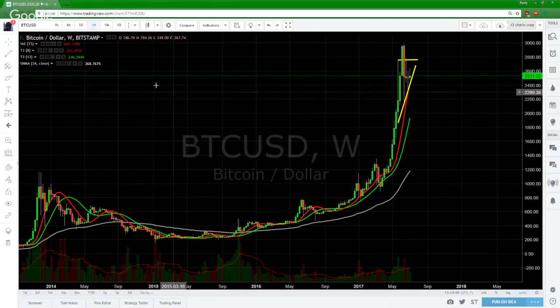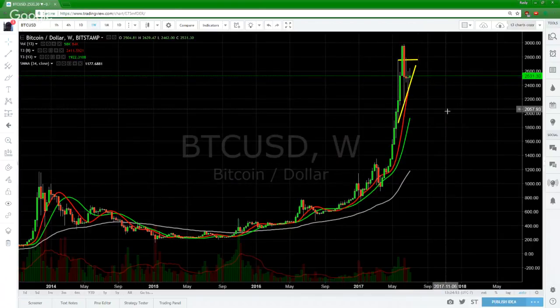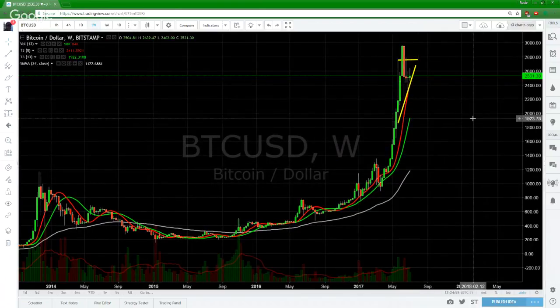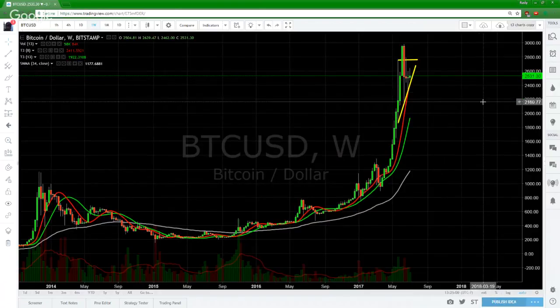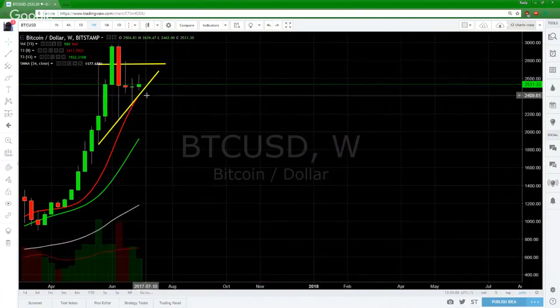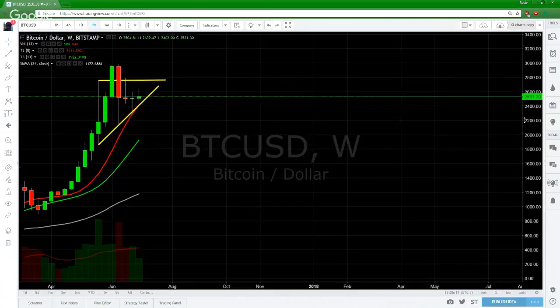Bitcoin, still working that 2-bar pattern on the daily. It's a head and shoulders top, so I'm looking for this to break and to come back in. I got support all the way down, but look how steep that line is on the weekly chart. Double top, 2-bar pattern reversal. Watch it this week, break the 8, which is 24.30 or so. I don't think it's going to come back in.